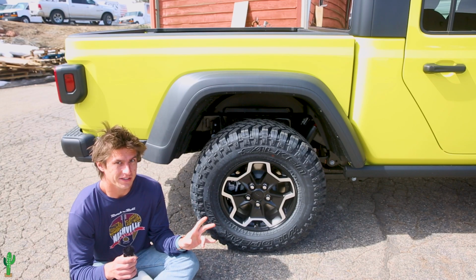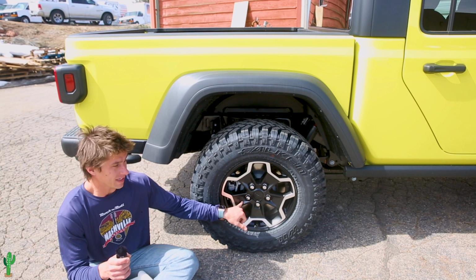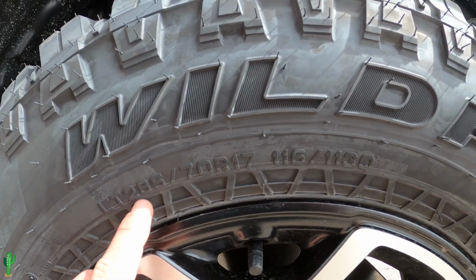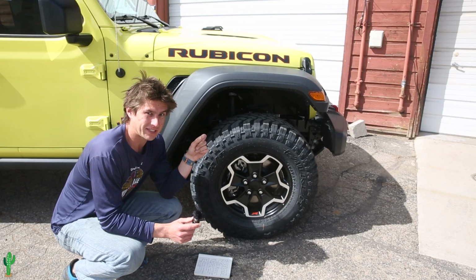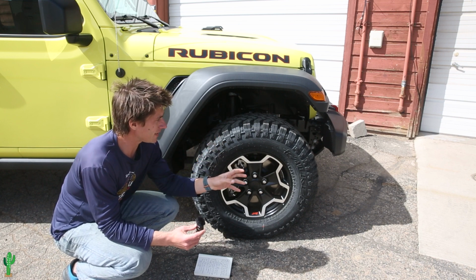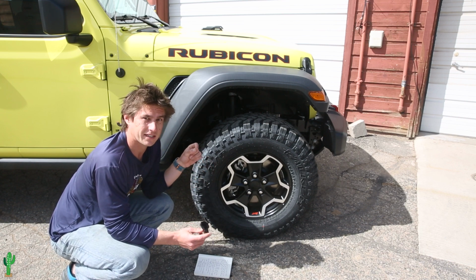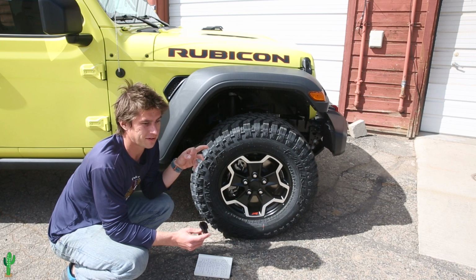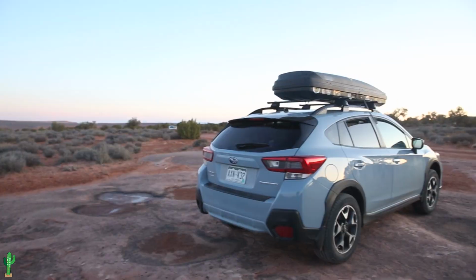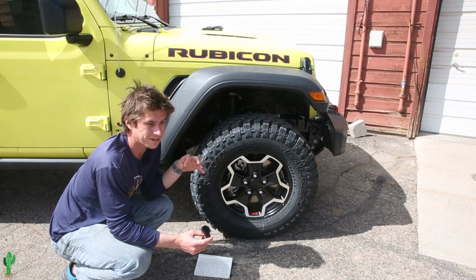So while we're down on the ground here, we can also talk about the wheel and tire combination, which I love. 17 by 7.5-inch wheels with 33-inch tires. These are Falcon Wild Peaks. An approach angle of 44.7 degrees up front, and obviously that's part of the beauty of the Jeep, is that you have basically no front overhang. The Gladiator Rubicon also has 11.6 inches of ground clearance. Just as a point of reference, my Subaru, most Subarus are 8.7. 11.6 is a lot. The spec sheet also mentions 31.5 inches of water fording ability.